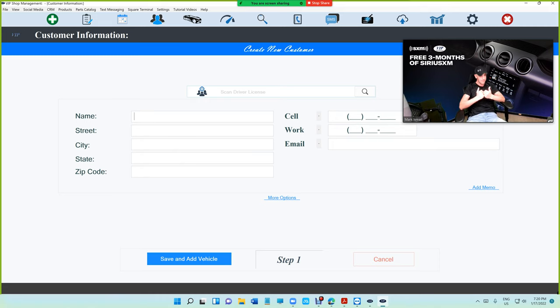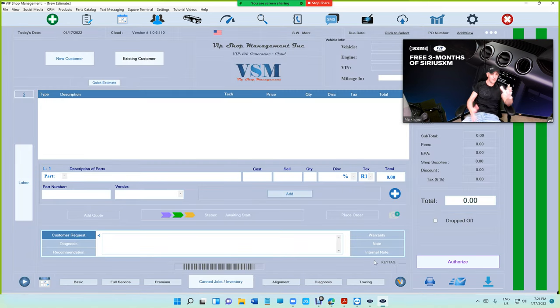If it wasn't for my life situation, VIP shop management would never have been born. Just like everyone else, like TechMetric, they claimed it was designed by shop owners, but TechMetric hired programmers to make it happen. That's not the case with VIP shop management. VIP shop management was designed inside VIP auto repair to meet the needs. That's why if you look at VIP shop management, it's different than anyone else.